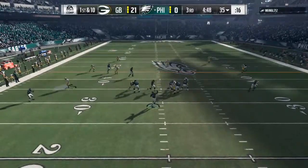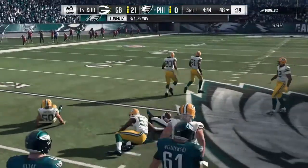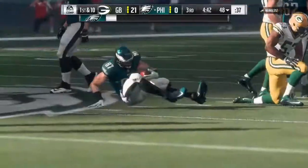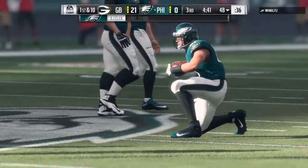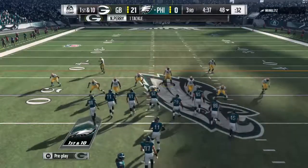From the gun, it's Wentz. It's complete. This is Brent Celek, and able to get this one across the 45 before he's brought down. They give him 13 yards there on the play and a fresh set of downs.